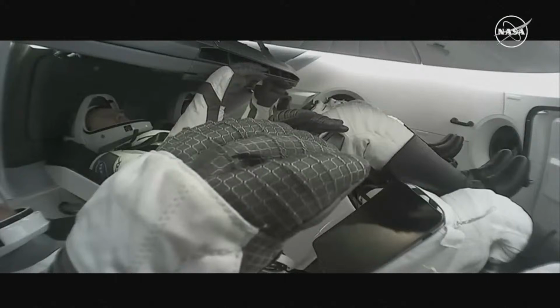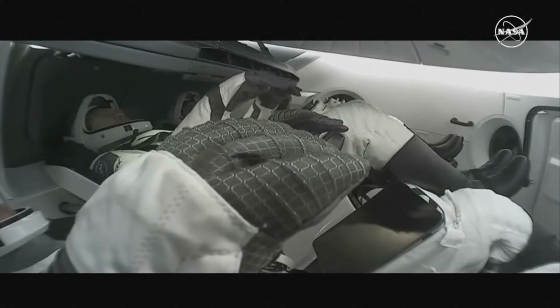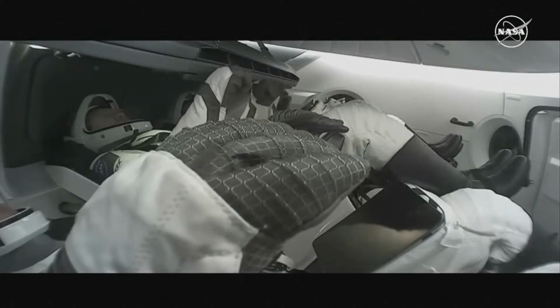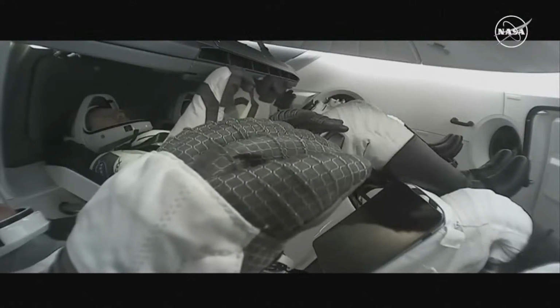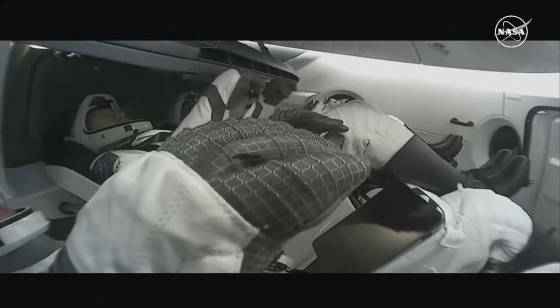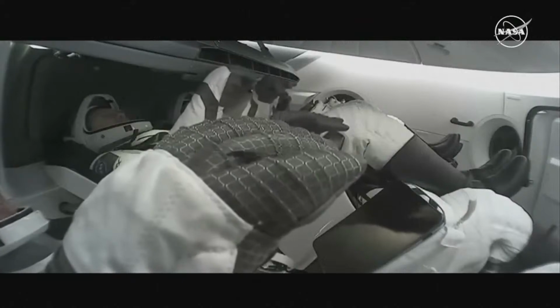Station, Dragon undock and departure review complete, and ISS crew is ready for departure. Houston copies. And good words there. The crew aboard the International Space Station is ready for Crew 8 port relocation this morning.